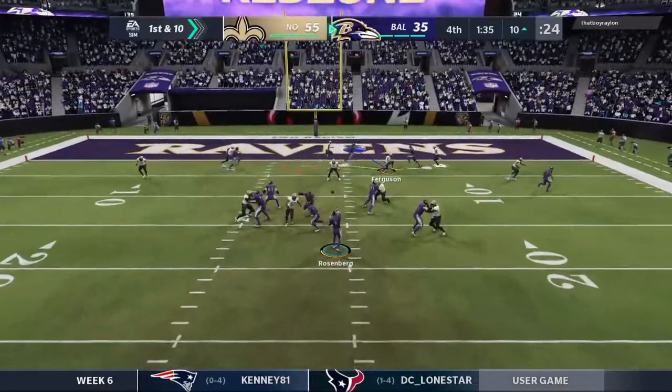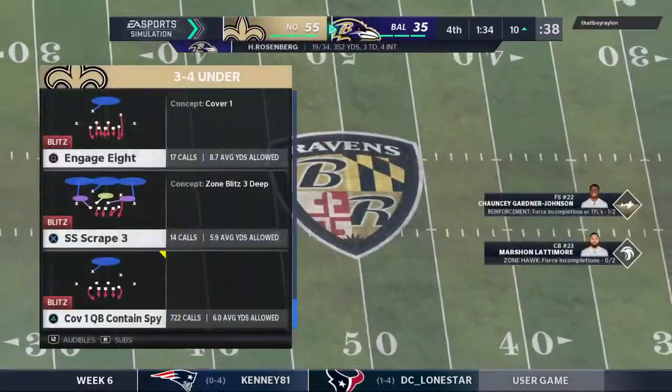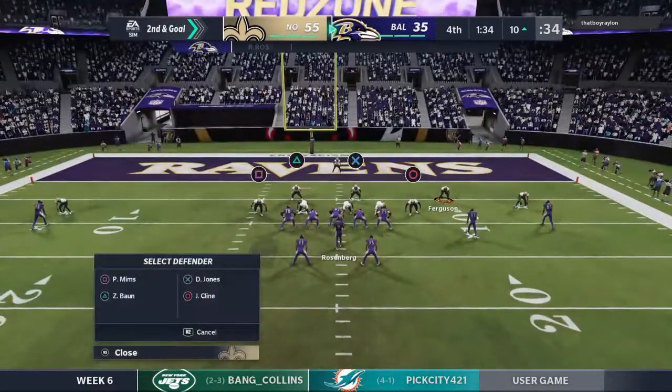From the gun, Rosenberg. And that'll be knocked away. It's incomplete. He was trying to find Justin Jefferson, but it'll be second and goal.